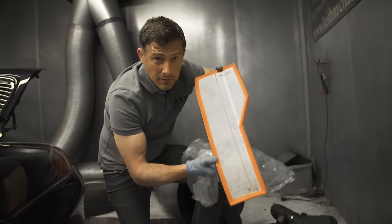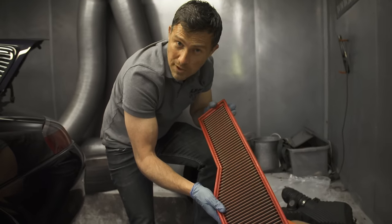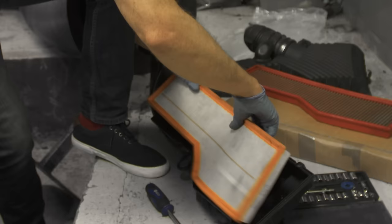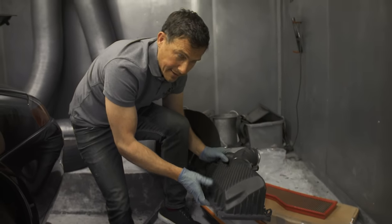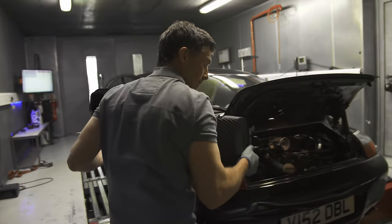So here's a standard filter. Here is the aftermarket high performance, apparently, filter. So I'll just swap them over and put it all back together. Oh, I hate doing this.